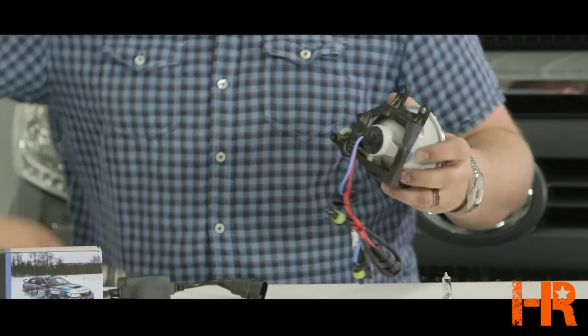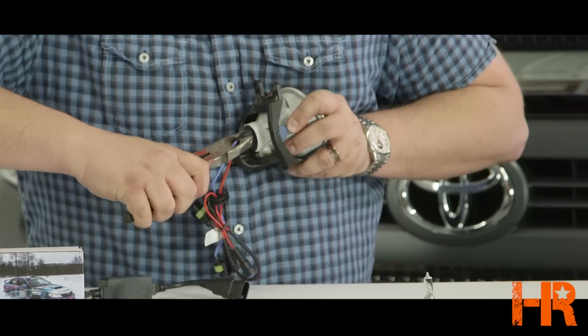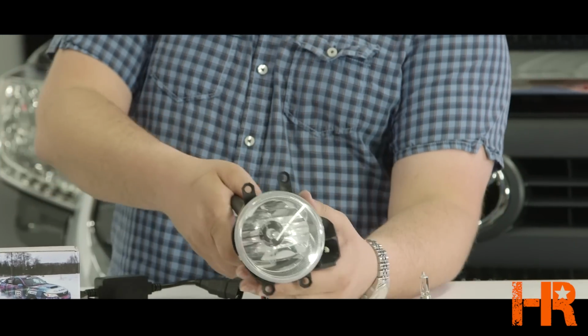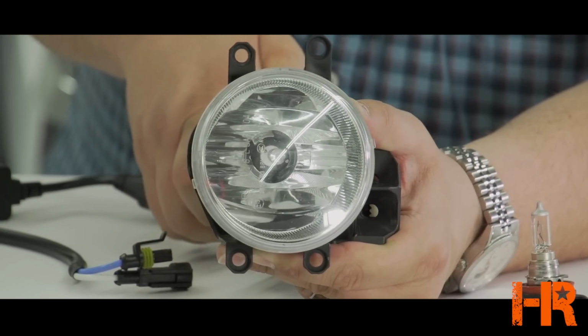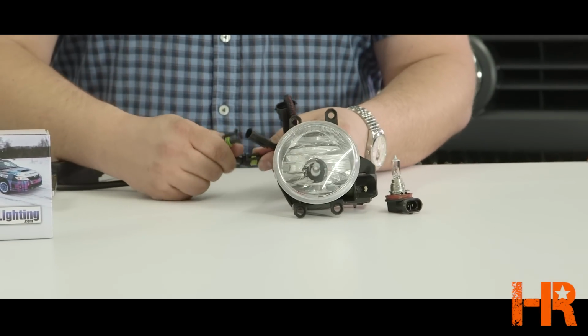And I even like to employ the help of a set of pliers. There you go, got it in. Now you can see inside the housing. So you can get it in.